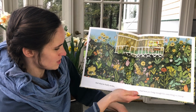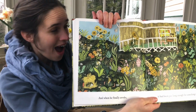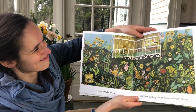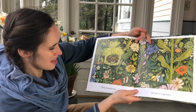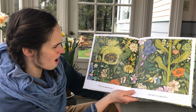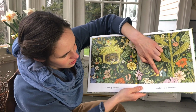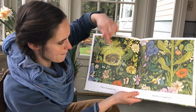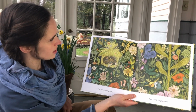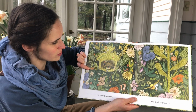Oh my goodness, can you see his face? He's going, "This is the garden now, and this is its gardener." Wow, and look at all the things that he has to eat now. He's planting some seeds right now, but there's already been some what look like wild strawberries growing. It looks like there's a giant carrot, or is it a regular size carrot in this tiny little gardener's garden?